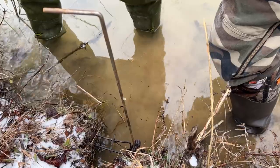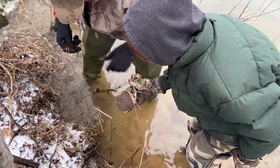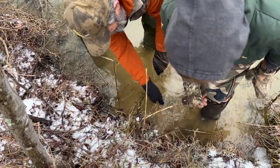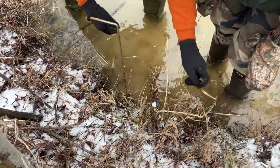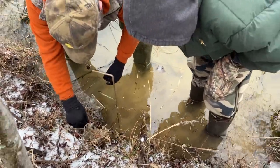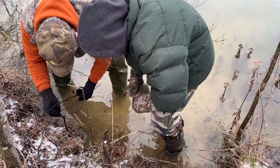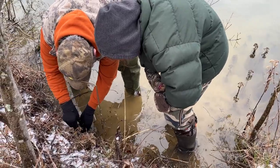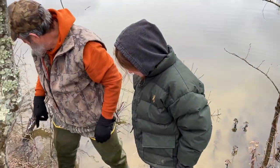Okay. All right, now if we had a little bit of... Here's some. Need just a little bit of overhang here. How about that? Looks good. I think he's flocked. That'll be a good little area.